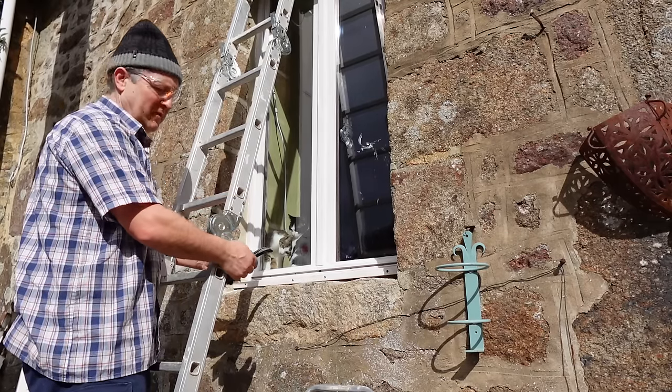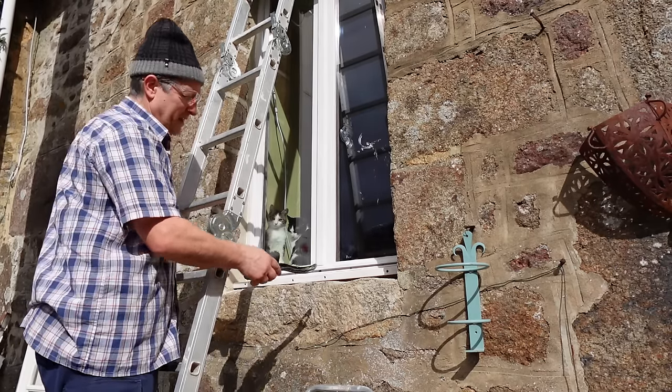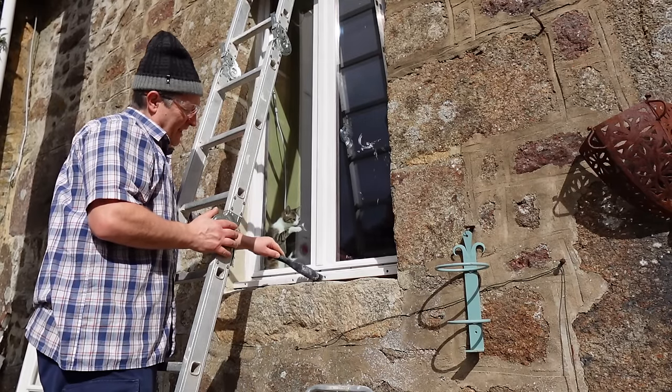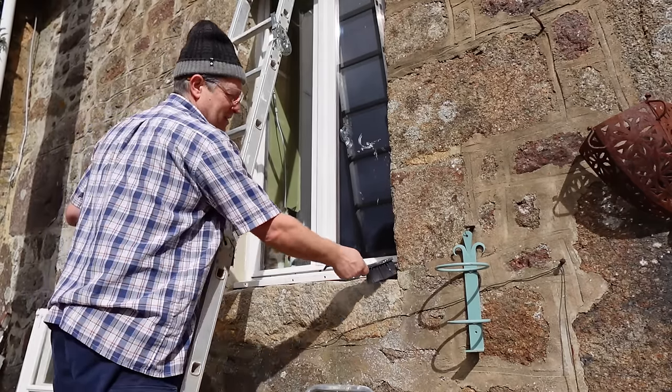The most important thing with these windows, these holes here, do not fill them. If you're not familiar with these windows, they're drainage holes, so any water that gets trapped inside allows to drain out the front, so don't block them up. You'll ruin your windows in no time, because they'll just rot.